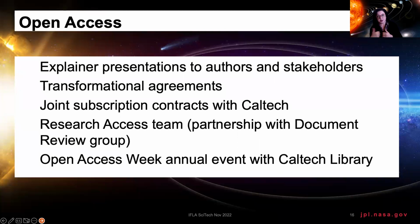So we do have explainer presentations where we walk people through what are page charges, what is green open access, how does it differ from gold open access, what is diamond open, what does this all mean, and what does this mean in relation to them as authors.